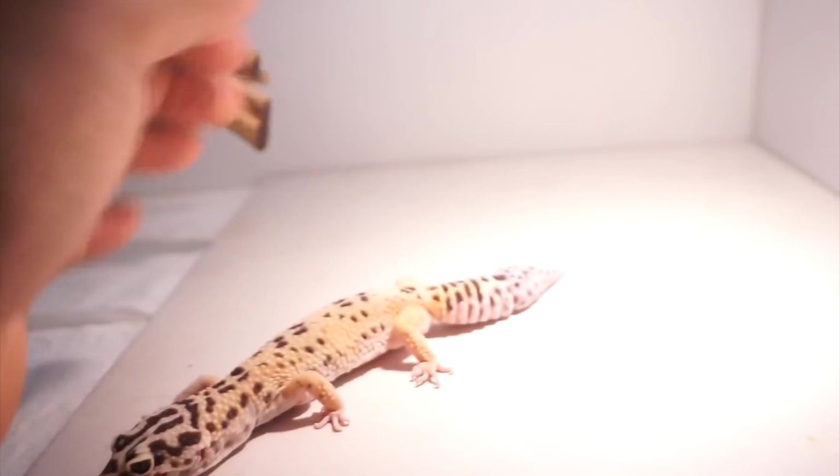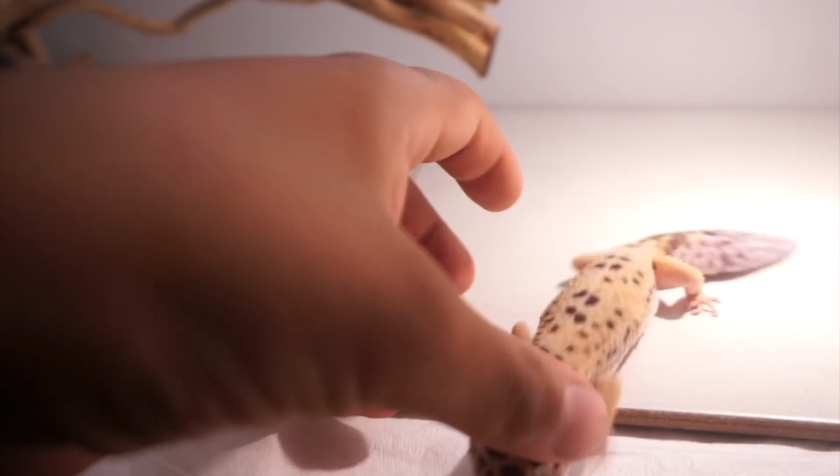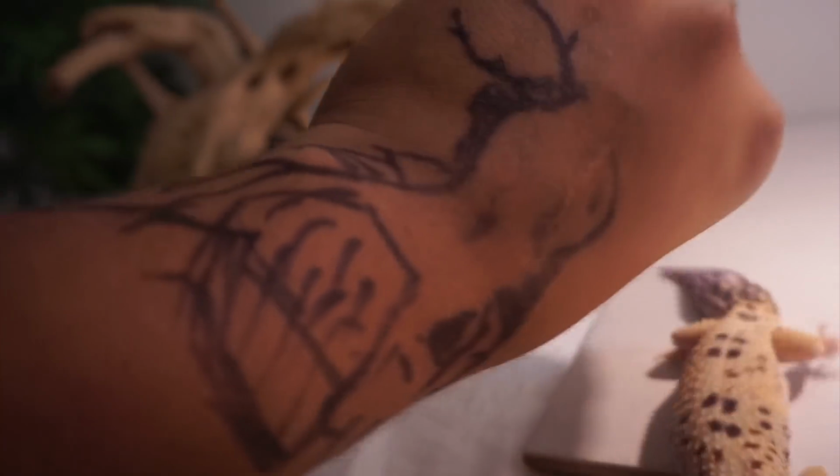Oh my goodness. Someone decided to draw on my hand and say, hey, this looks cool, but no, this does not. What is this? It's supposed to be a dragon, but it doesn't even look like one.